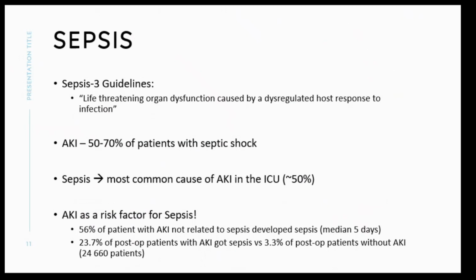So going through the major causes, and this one is the big one. In our ICU and in ICUs all over the world, sepsis is the most important cause, the most common cause of AKI in the ICU, and it causes about 50% of these cases. AKI will occur in 50 to 70% of patients with septic shock, which is a big number.